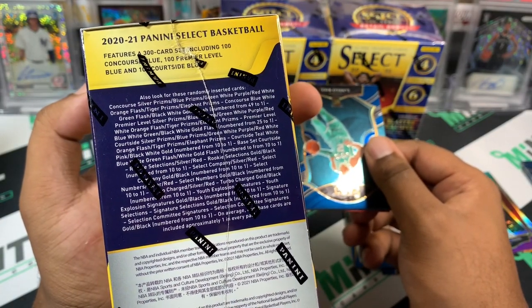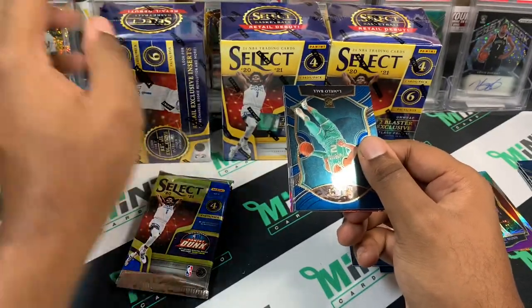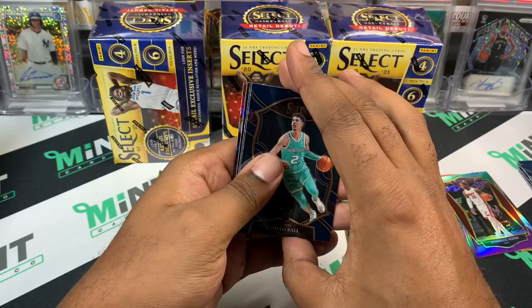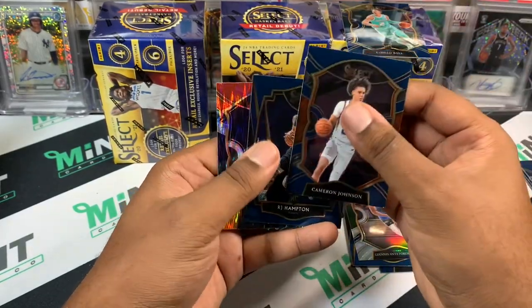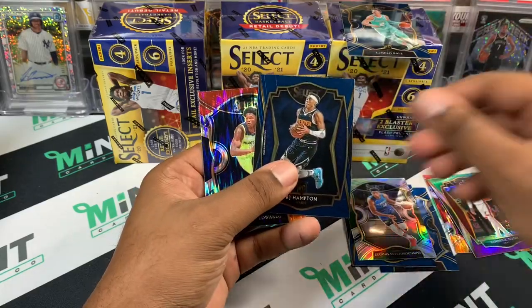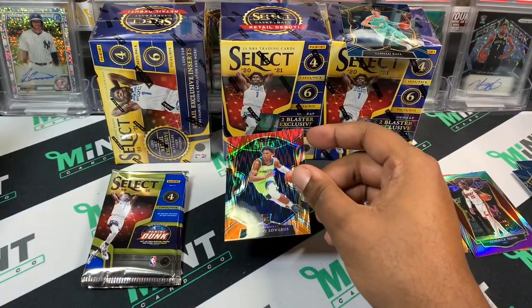So the flash black, white, golds are numbered to 49, so those would be cool. We got LaMelo on the front here. Nice. Cameron Johnson, RJ Hampton, and an Anthony Edwards Flash. So two really nice hits already off the bat.